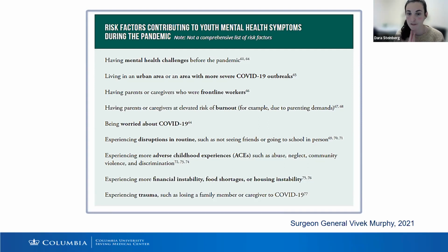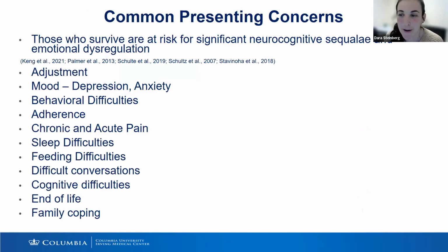There's actually a model of resilience in pediatric psychology shaped like a triangle, and the bottom level is where the majority of the population is at. So that's the group that would just need some brief screening and intervention, but won't really require long-term psychological care. And then as you go up, those are the groups that would need more intense psychological care. But other concerns that we might address, especially with the rest of the team, include feeding difficulties, difficulties with sleep, cognitive difficulties, end of life, and general family coping, because we know any medical condition, especially a brain tumor, is not just affecting the kid, it's also affecting the rest of their family.